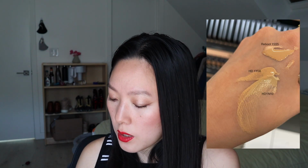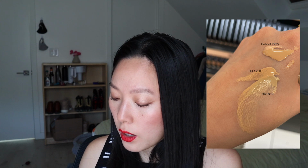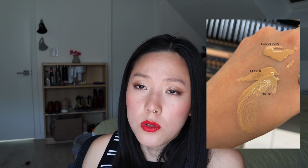My qualms with this one are that they changed up the shades and they are kind of weird to me now. So I went in store and swatched a couple shades, and initially I thought I should just go with the color that they recommend for anyone that was Y225, which I believe is shade 1Y08, and that is a super peachy orangey shade now. So I went with 1N10 instead, which is much more neutral. I think the new shade range is a little confusing. 1N10 works well for me. It's too light for me right now, but it's a perfect winter shade.